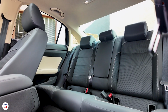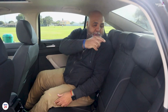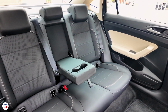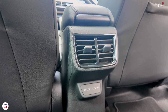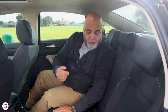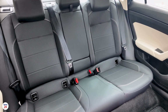There are 3 seat belts in here, which means you can put like 3 people in here, but 3 adults, yes, you can, but it's going to be a bit of a tight squeeze. There's also a fold-down center armrest, which again includes 2 unusually small cup holders, as well as 2 USB-C ports, as well as 2 vent controls. You can also put in 2 car seats in here because there's 2 sets of ISOFIX points, and if you have those large bulky seats, you can easily fit them in.